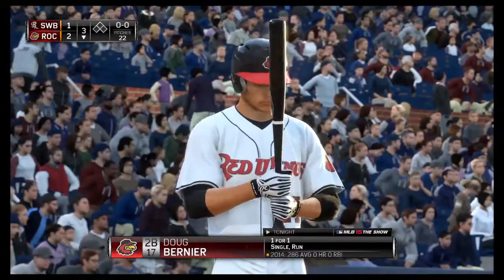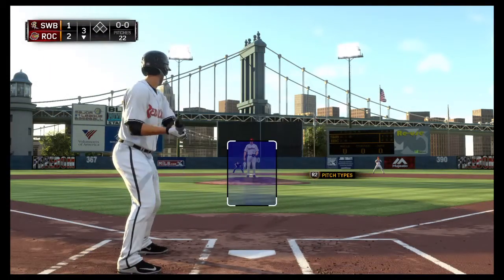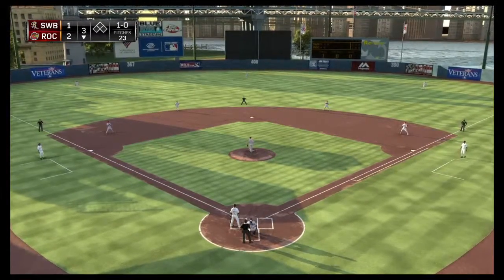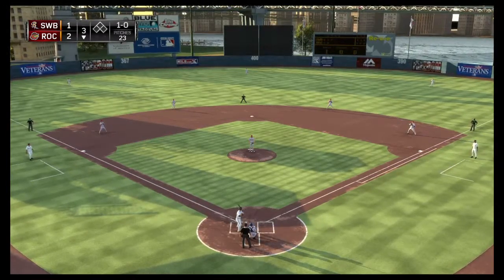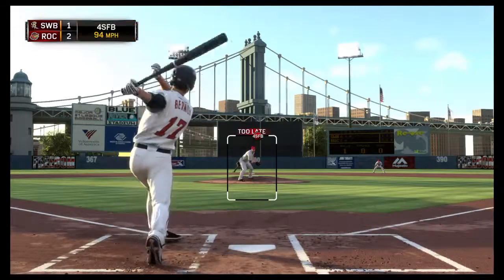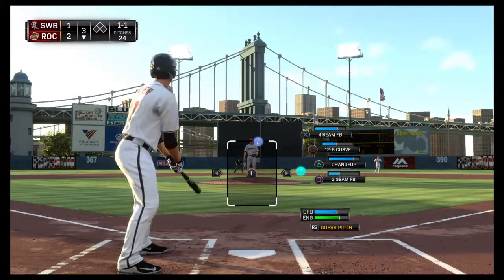Doug Vernier makes his way to the plate to get us started here in the bottom of inning number 3. Second baseman, Doug Vernier. First pitch coming. Ball 1. Here's a 1-0. Chased a bad one there. 1-1. You can hit the low fastball, but you're not going to hit that one up there. You can just forget about it. You've got to make him bring that thing down.